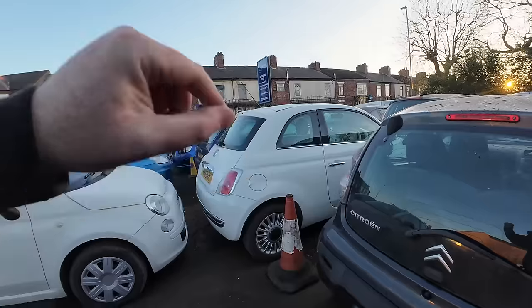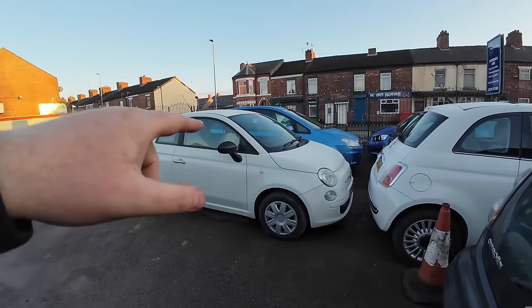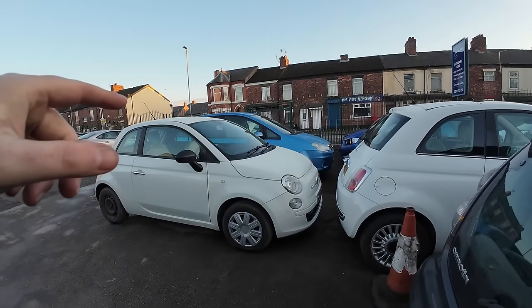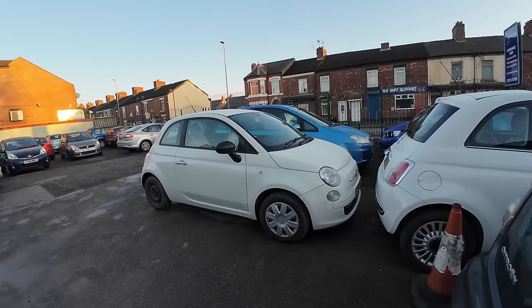So that one's on the back burner. This one was bought in the pack of eight, with this Astra. So this is number two. This is the Fiat 500 Pop. It does need, again, a little bit of paint on it.